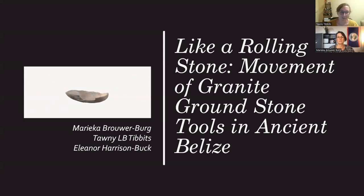To start off the session on ancient Maya technologies, we're going to talk about granite groundstone tools and how they were moved across the landscape of the Maya lowlands.